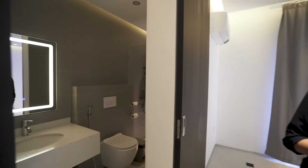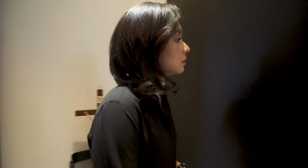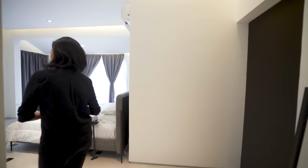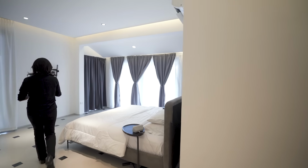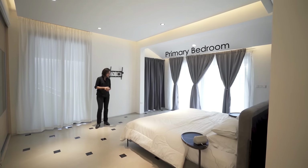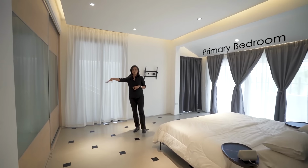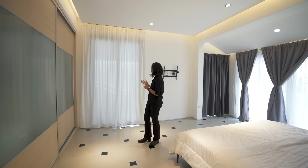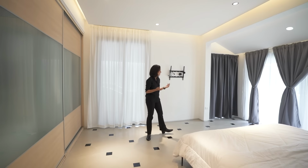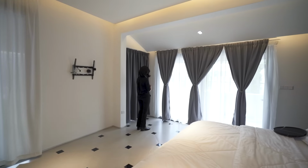Okay, now let's check out the primary room. Okay, so you have a lot of space. So you have here, if I'm not mistaken, a king-sized bed. You have an entire wall of storage, similar to the other bedroom. Again, of course, naturally, lots of natural light, thanks to the windows and glass sliding doors, including this one.